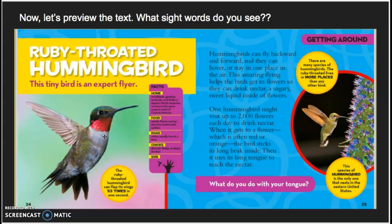Good. Okay. So let's look over here and see what sight words you see in this text. Don't worry about all of these fancy little bubbles in purple and yellow. Let's just look here because this is what we're going to read, and see if you can point out all the sight words that you can find. I will give you 30 seconds to do that.